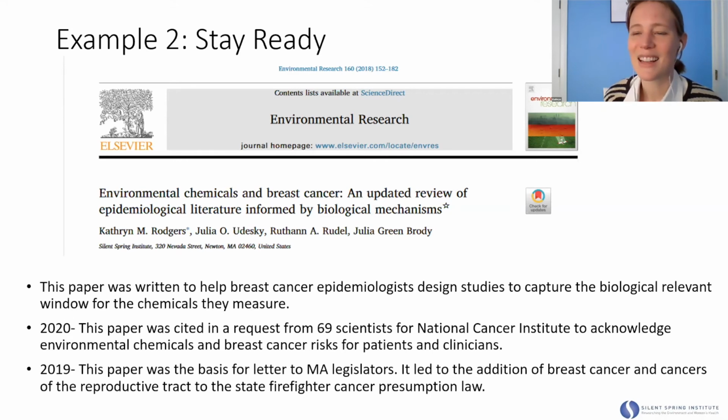I think that from this example, I'm guessing maybe I put in between 10 to 20% of the work that it took to write a paper in its post-publication life. So for press, blogs, testimony, presentations, just keeping that research alive.